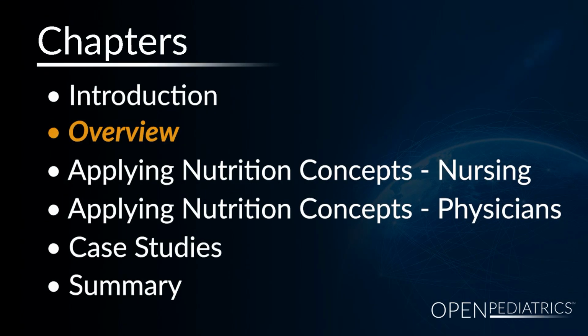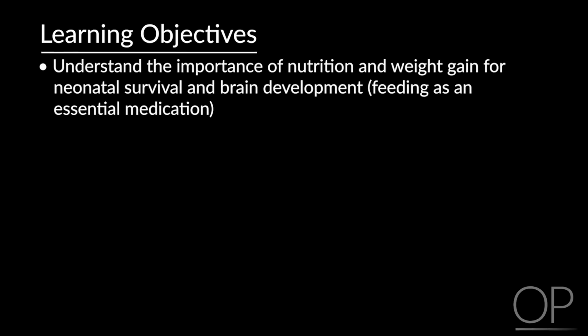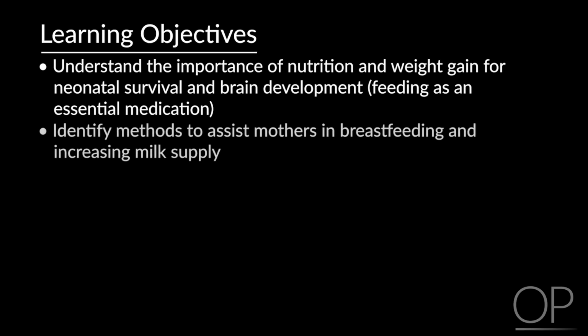Overview. By the end of this chapter, participants will be able to understand the importance of nutrition and weight gain for neonatal survival and brain development, feeding as an essential medication. Identify methods to assist mothers in breastfeeding and increasing milk supply.